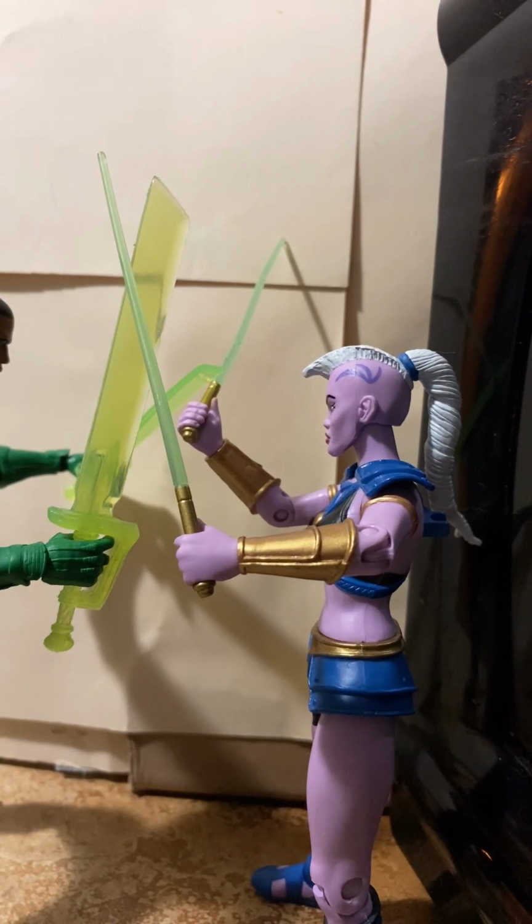And here we have a battle of lightsabers between Huntara and the Green Lantern made by McFarlane Toys. I know, neither of them is using actual lightsabers, but hey, they both have energy swords, very similar in concept. I hope you guys had a good Star Wars Day. May the Force be with you.